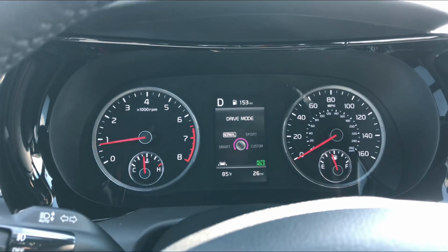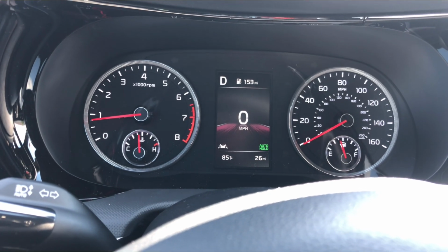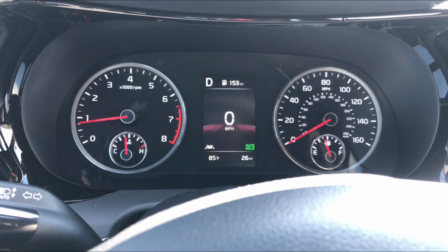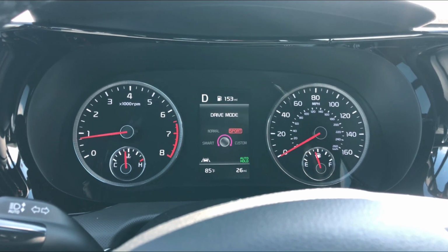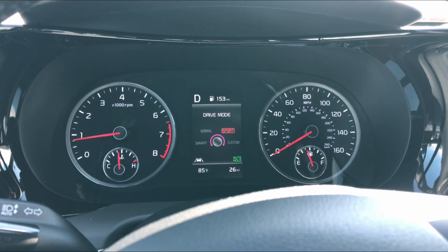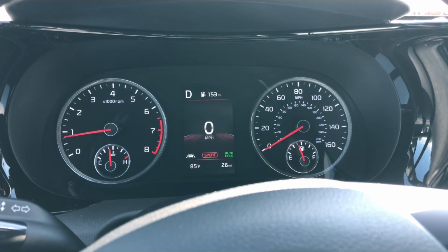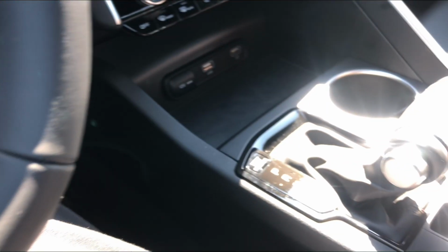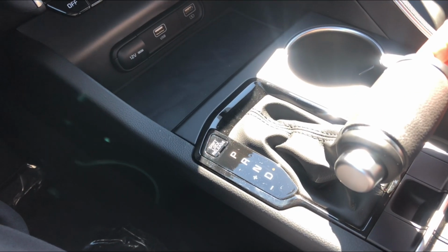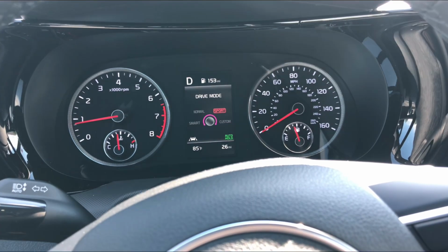I prefer just being in normal personally, or eco on my vehicle. That's your standard, it's going to get you the best gas mileage kind of thing. But then you have sport. Sport mode will give you basically a little bit more power. You're going to feel this car more like a sports car than an automatic vehicle. And you can do that by the column right here. You can just throw yourself into sport using your knob.